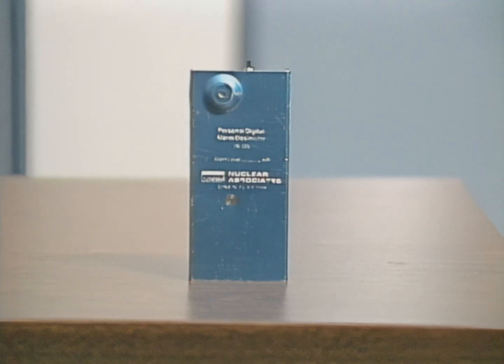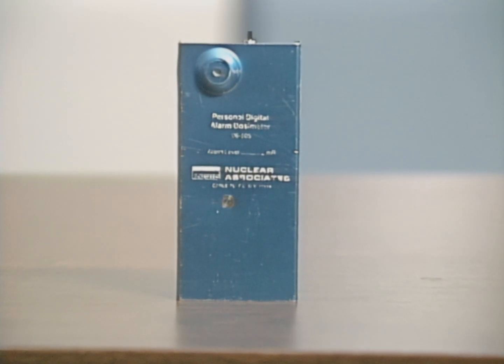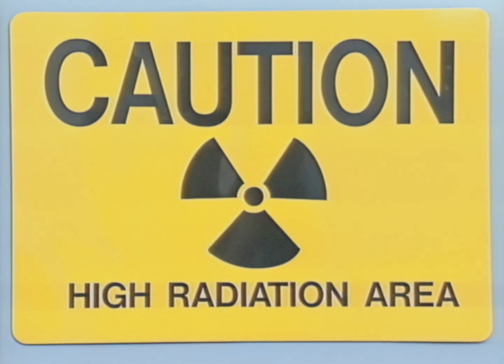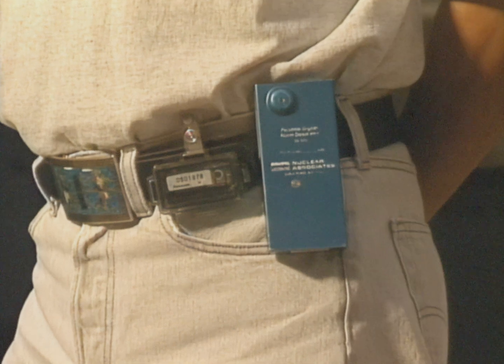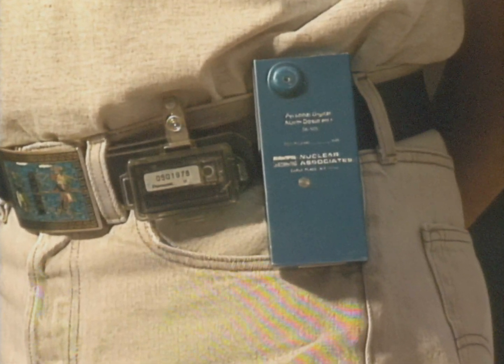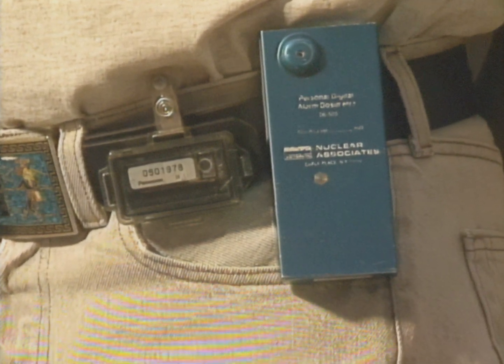For personal monitoring, digital alarm dosimeters, or DADs, are used. These monitors have small ion chambers incorporated into them. They are usually required for personnel who work around high radiation areas. A digital alarm dosimeter should be used in conjunction with a TLD, but never in lieu of a TLD. It is an important reminder that DADs and TLDs offer no protection from radiation exposures.